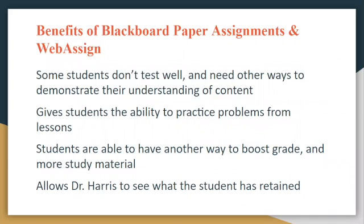The benefits of paper assignments and WebAssign. Some students don't test well and need other ways to demonstrate their understanding of the content. It gives students the ability to practice problems from lessons. Students are able to have another way to boost grades and study more material. And it also allows Dr. Harris to see what the student has retained.